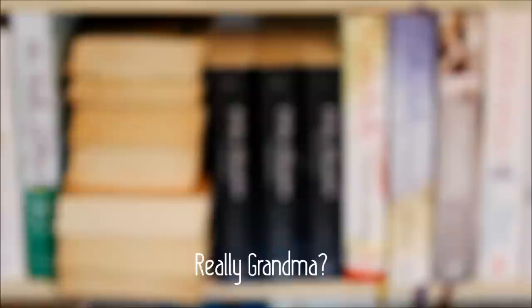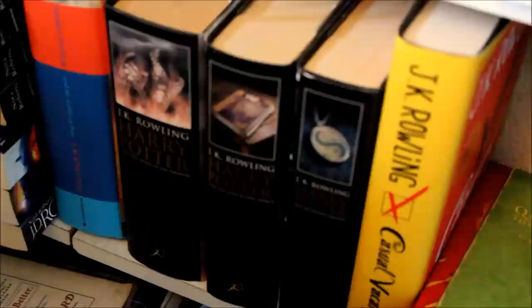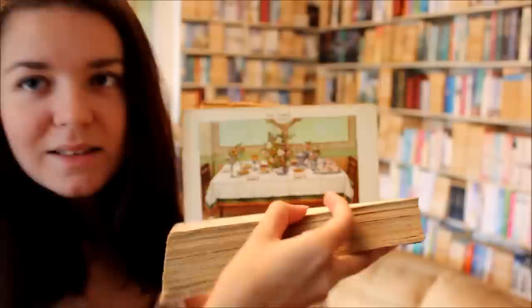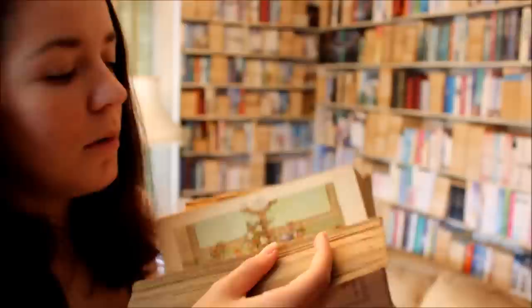Here's a nice little collection of books from the 50s. Some adult Harry Potter covers. Some of the best finds in this room are genuinely on the floor. This is a 100-year-old cookbook. It is absolutely beautifully decorated on the inside. I can't focus there, I'm sorry. But there's loads of pictures in here, and this really belongs in a museum or something.